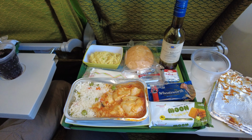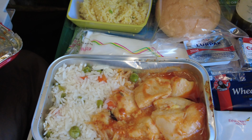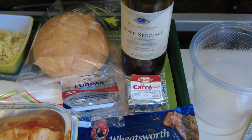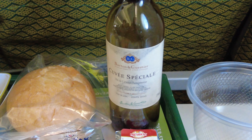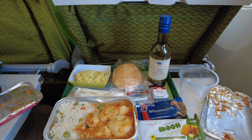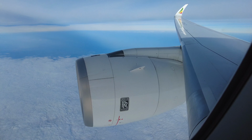Dinner is served on this 2-hour sector and consisted of a vegetable pulao along with some chicken curry, couscous salad, a bread roll and some crackers and cookies for dessert. Ethiopian serves wine in a miniature bottle along with a plastic cup. The weather along the route today was calm and clear, and there was no turbulence at all.